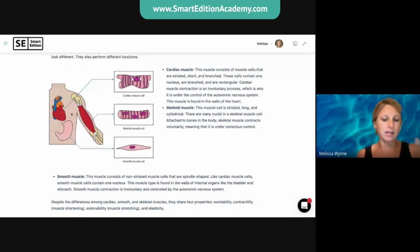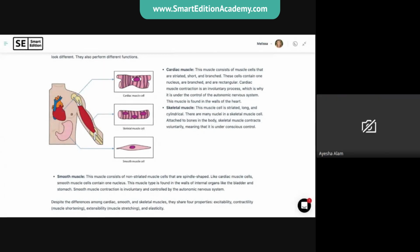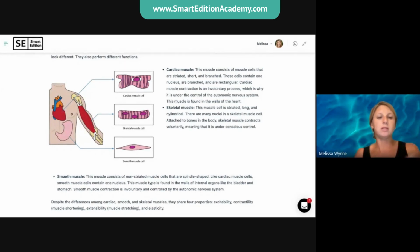And you'll find this type of muscle in internal organs like the bladder and the stomach. Again, the smooth muscle contractions are involuntary like the heart. We don't control it, and it's controlled by the autonomic nervous system. So the way that your digestive system works is basically a muscle. As food is broken down in the stomach, it eventually gets pushed along throughout the path of the digestive system, and that's all through muscles, the smooth muscles within those internal organs. And the same thing for the bladder. That's a muscle, and that's how the urine is able to go out of your body.